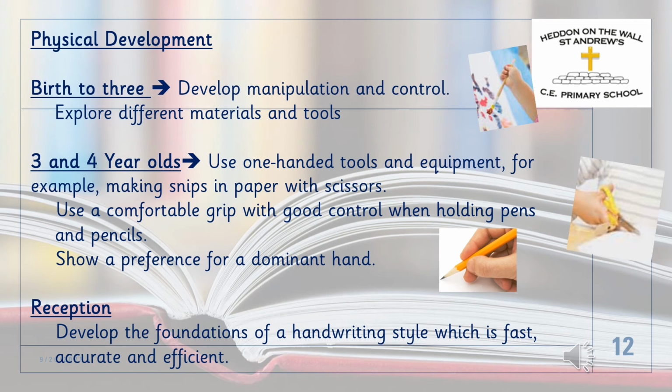These are the physical development statements taken from the document Development Matters, which we use to help us plan our curriculum. You can see from the ages of birth to 3 years old, the children are required to explore and manipulate a range of tools, materials, developing their control. By the age of 3 and 4, they should be able to use one-handed tools and equipment, such as making snips with scissors or using a comfortable, good control when holding pens and pencils. And at this stage, they'll begin to develop a preference for which hand they are going to use. But by the end of reception, they should have developed the foundations of a handwriting style which is fast, accurate and efficient. This includes a tripod pencil grip that they are then able to use to effectively form their letters.